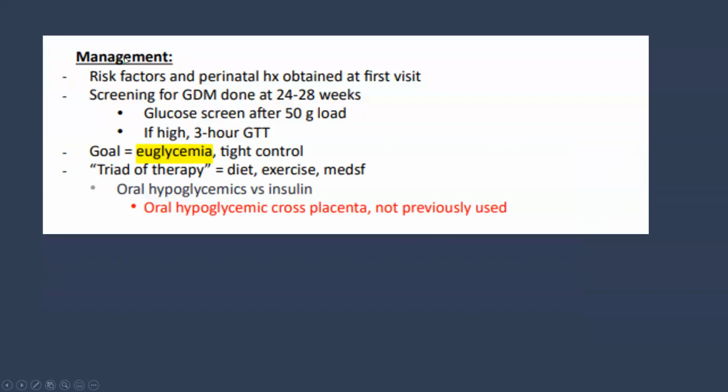We have some management of this. We're doing a screening. The screening is done around 24 weeks to 28 weeks. Back in the day, this was a test where they had them eat pancakes and they evaluated how they handled that in their body. But now it's a set 50 grams of glucose. If that is still high, they're doing a 3-hour glucose tolerance test. And the goal is to have them euglycemic, with tight control, their natural insulin levels just kicking in and controlling that glucose level.